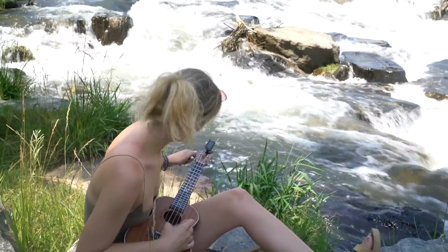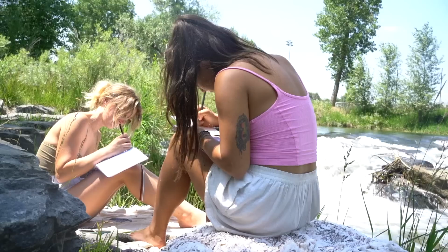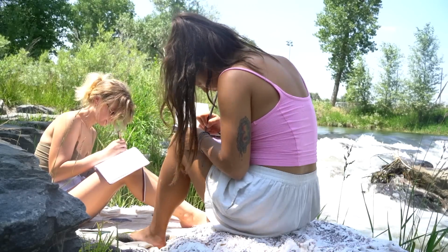The only difference is our inner narrative surrounding it. I got to the top of the cliff and stood there, not in fear but in excitement, and looked down at the water below me.